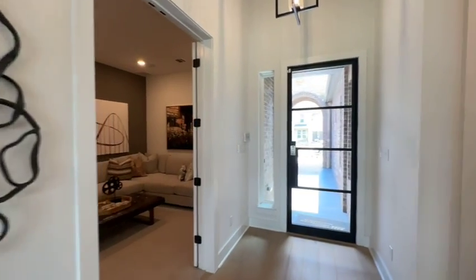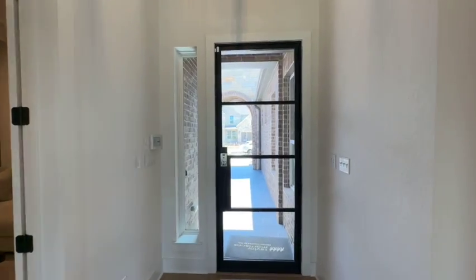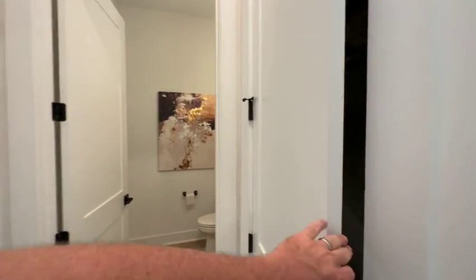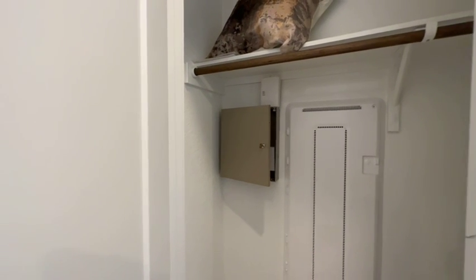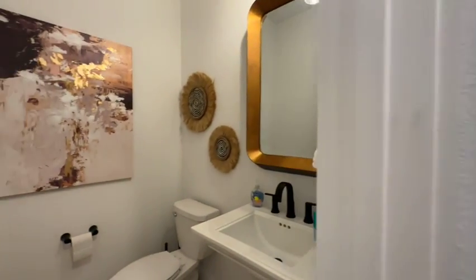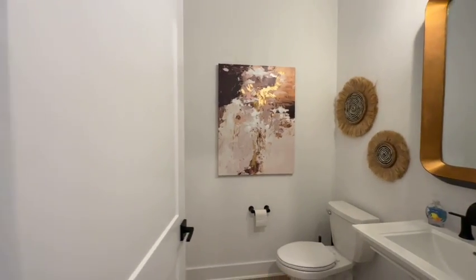There is a dedicated office space and bathroom here. Also, you guessed it, another linen closet. Lots and lots of closets. No, not a linen closet. Coat closet. Still, it's a closet. You've got a half bath here at the front. As I said, it's a four-bedroom, three-and-a-half bath. Pretty standard, but also elegant for guests to use.